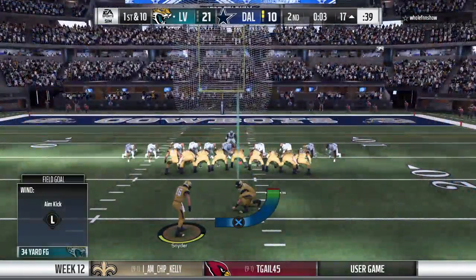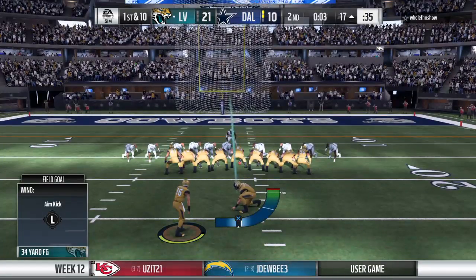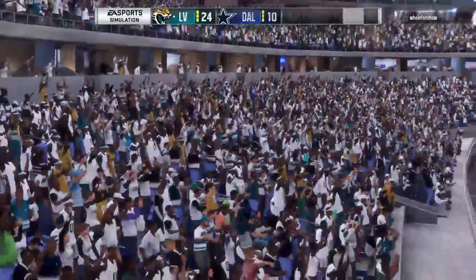So 3 seconds here remain in the half. On is the field goal unit to see about getting 3 points. This will be a 34-yard attempt. And his kick is good.